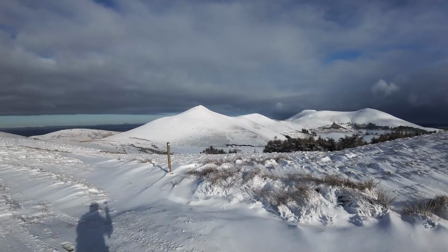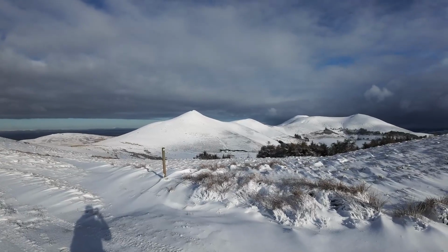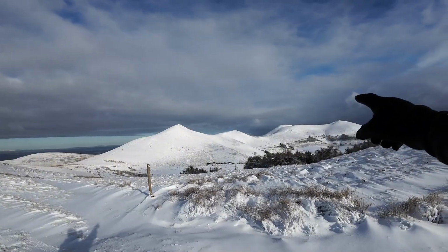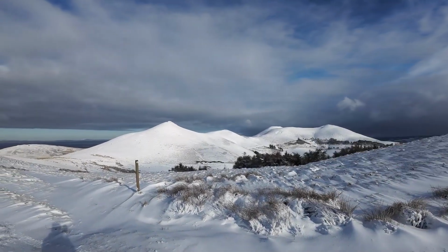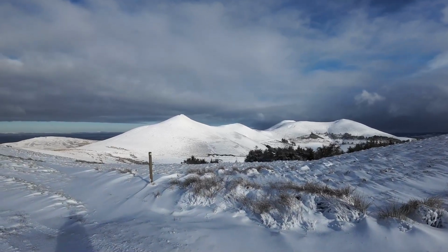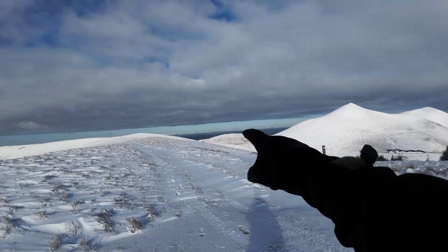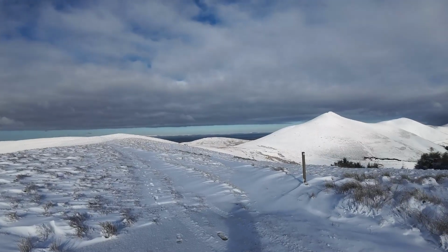Look at that view. That's just superb. Absolutely brilliant. There's West Kip, East Kip, Scaldlaw, South Blackhill. And over there's the Queensferry Crossing, the Lomond Hills in Fife.